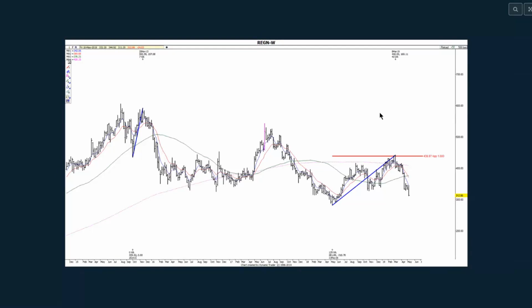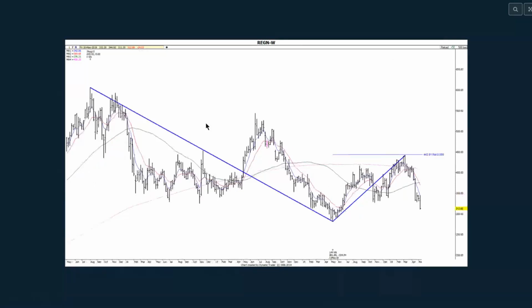But that's only one price relationship. You can trade against one price relationship, but when you have a number of them, it's definitely a stronger setup. So I'll take questions after I finish here. So here's the next price relationship. This is a weekly chart of REGN, taking the high to the low. There's a 50% retracement that came in around that same general area. So now you have a 100% projection and a 50% retracement.